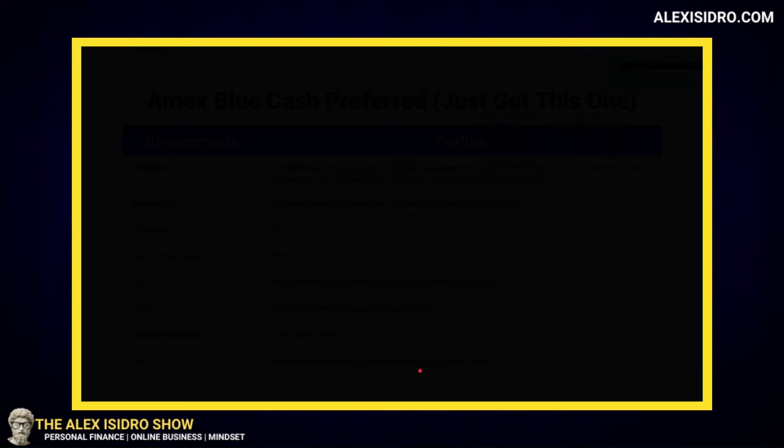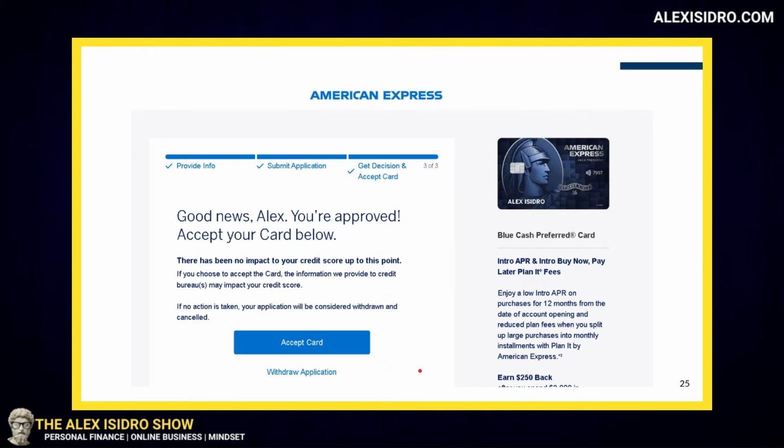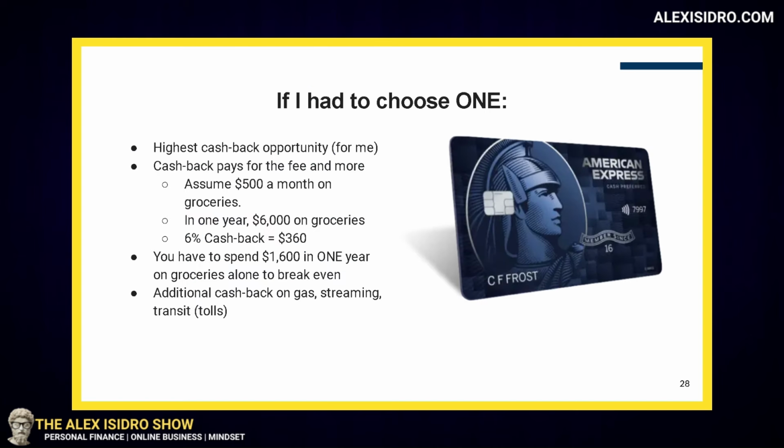All right, so with this being said, I wanted to share a few other details. This is what I had, I was literally just proving that, hey, I gotta show this to my family online on YouTube and show you guys, yes, I did apply. So if I had to choose only one credit card, if you put a gun to my head and tell me to choose one, I would absolutely go with the American Express Blue Cash card. The reason is that it's got the highest cashback opportunity for me and my family and our lifestyle. And the cashback pays for the fee and more. So it basically pays for itself in the first couple of months.